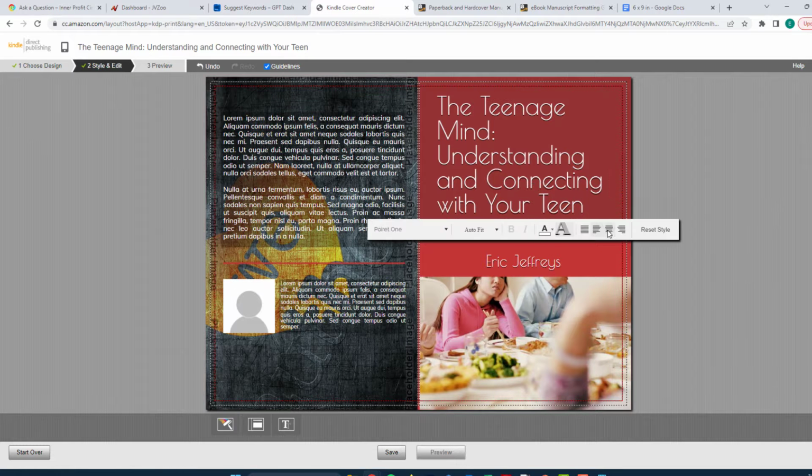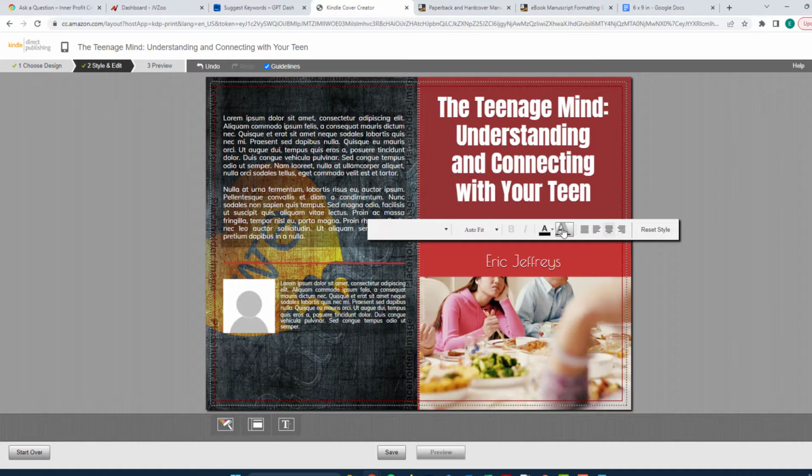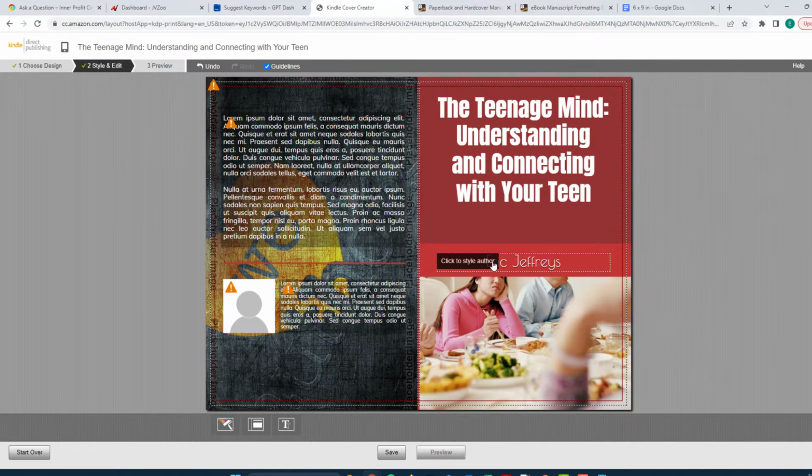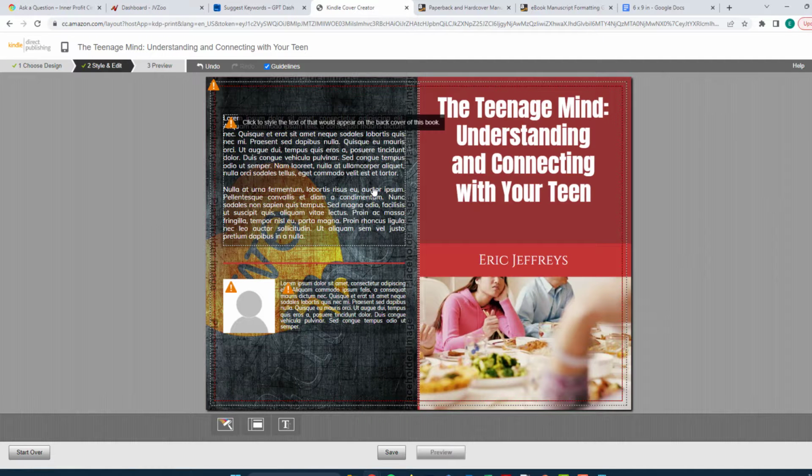I'm going to go ahead and center it. I'm going to change the font again. And get rid of the shadow, whatever you want to call it. And then my name, kind of the same thing on that. A little bit of a lighter font on that though. Get rid of the shadow. And then my back cover text.